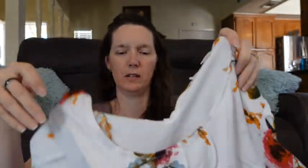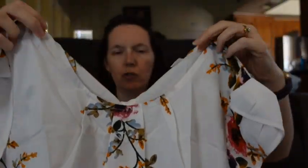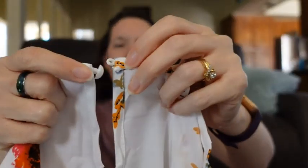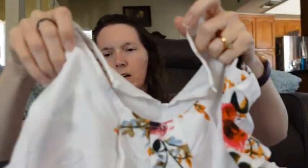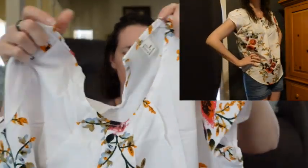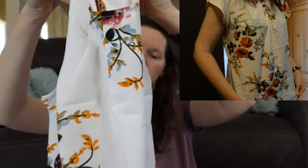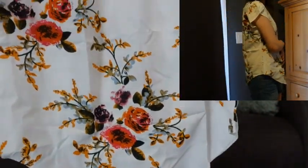And then there's this one, they packaged in a super small bag. So this one is a little on the dressier side. Pretty floral pattern. They did have quite a few other colors to choose from. You've got your little elastic with the button for the back. A cute little ruffled sleeve. So this one is 100% polyester. It's got a white background with orange and blue flowers, but they do have other colors. Pretty little pleats around the neck. So very cute.